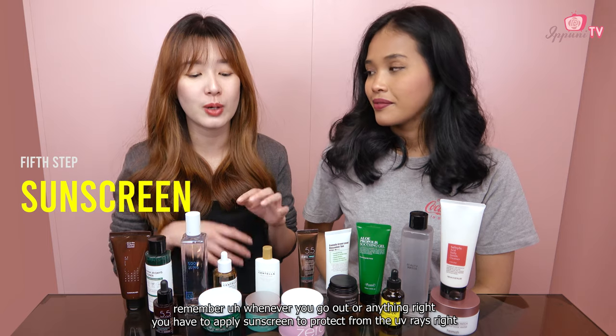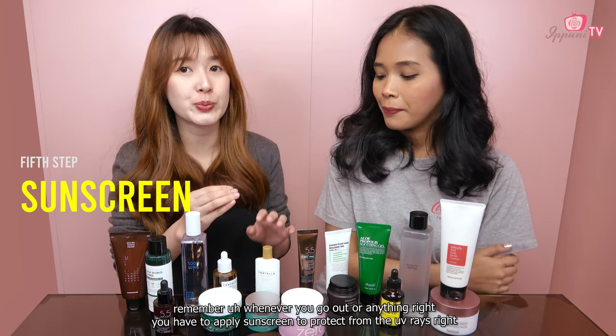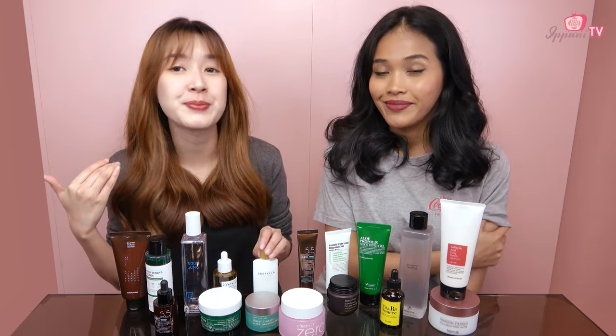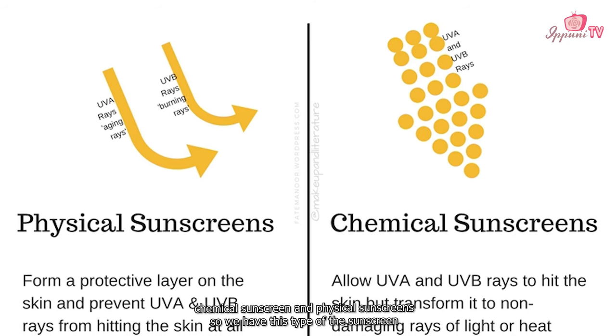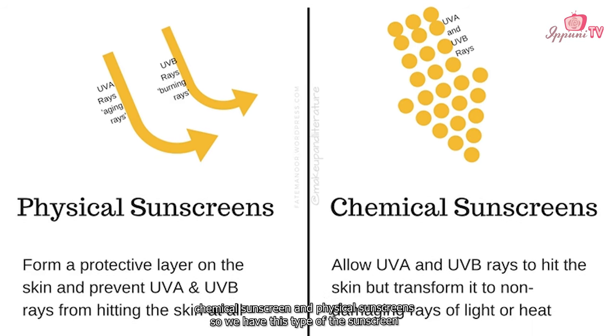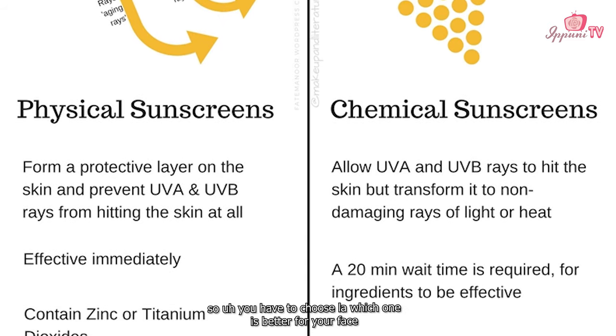For the next part is the sunscreen. Remember, whenever you go out, you have to apply sunscreen to protect from the UV rays, right? So for sunscreen, we have chemical sunscreen and physical sunscreen. You have to choose which one is better for your face.